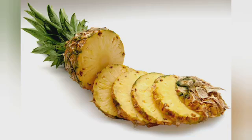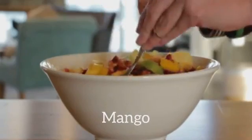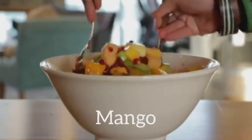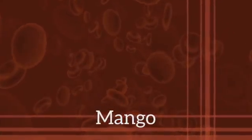And you also look at mango. Mango has lots of calories in it. If you look at mango, especially the wine and the cherry mango, it contains a lot of sugar and a lot of calories, which might not be a good suggestion for somebody who has a shortage of insulin. And so, do away with mango and pineapple.